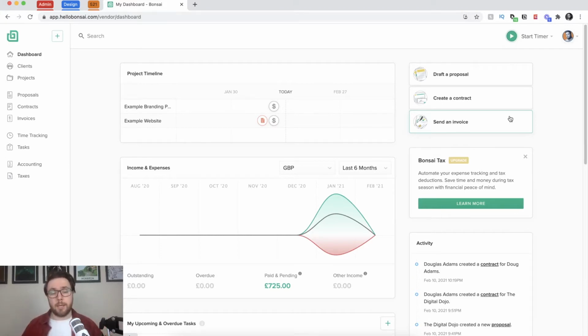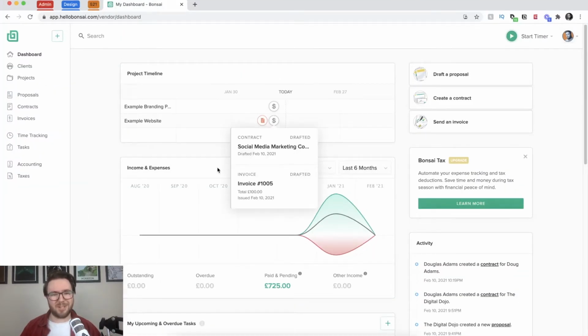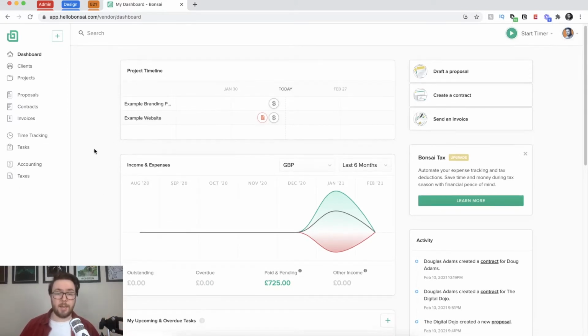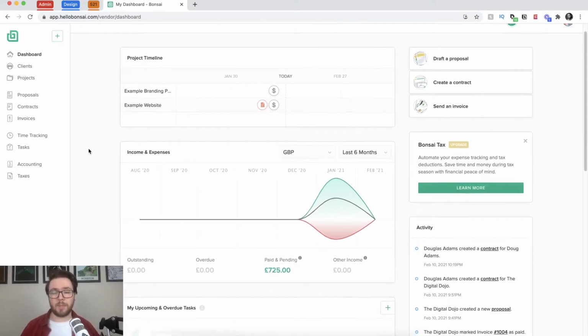So in your dashboard, you're going to see a couple of things when you first log in. On the left-hand side, you're going to have your navigation. You're going to have your clients and projects. You're going to have your proposals, your contracts, your invoices, a little bit of time tracking and task management, and then also your accounting and taxes. So why I recommend Hello Bonsai and what it's really great for is giving all of that information that normally would be in lots of different spreadsheets all in one place.